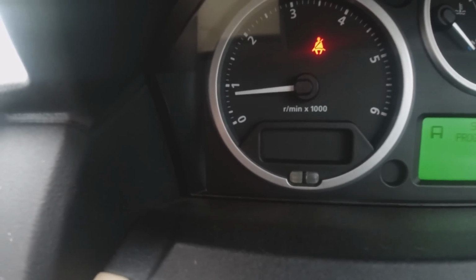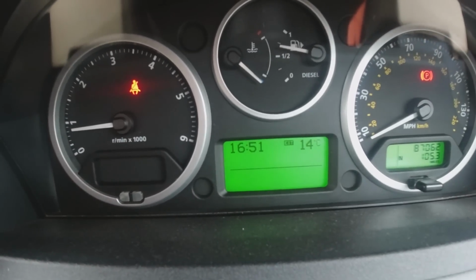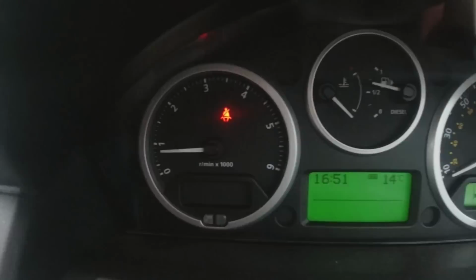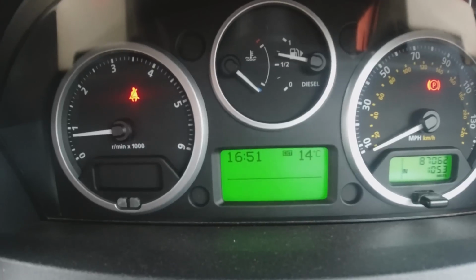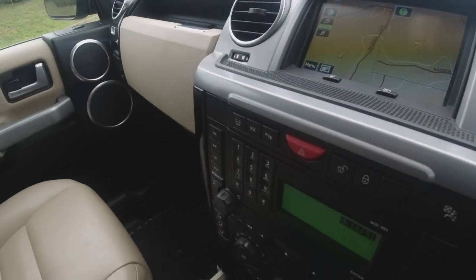Starts up straight away, idles nicely. Saying all programs off, which again Adrian told me just means I haven't got any of the settings on for all this. He says it's just in standard mode. No other engine lights at all, no warning lights, and we've got three quarters of a tank of diesel as well, guys. So you know I'm going to be driving this around for a bit.